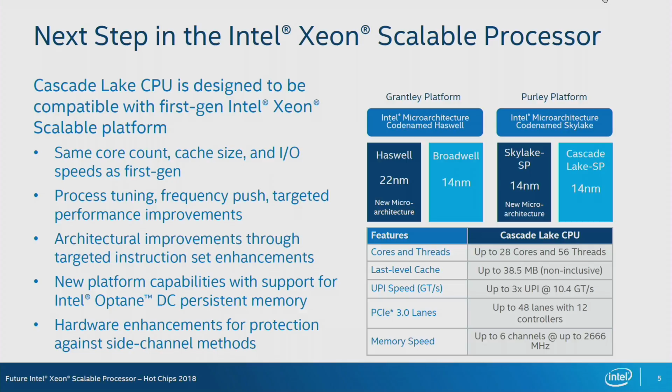What it distinguishes from Skylake on is additional performance, which is brought about by process tuning, which provides some additional power savings and timing margins. Then we tweaked the design to get additional frequency, as well as we did some targeted performance improvement on some of the critical paths. So that's how we get some additional performance for general class of workloads. Besides that, what we have done is for targeted applications such as AI and deep learning, we have introduced new instructions, which improves the performance by a significant margin compared to Skylake.